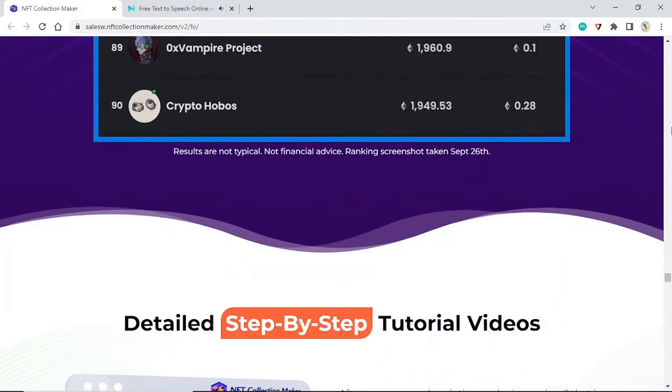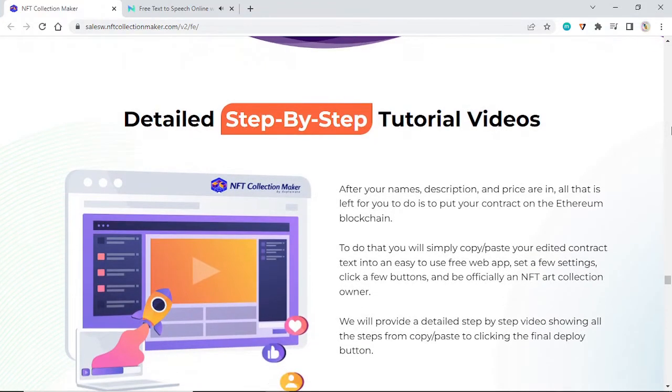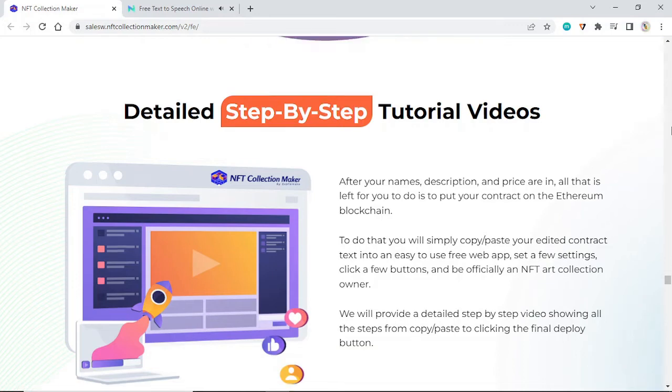Detailed step-by-step tutorial videos. After your names, description, and price are in, all that is left for you to do is to put your contract on the Ethereum blockchain. To do that, you will simply copy-paste your edited contract text into an easy-to-use free web app, set a few settings, click a few buttons, and be officially an NFT art collection owner. We will provide a detailed step-by-step video showing all the steps from copy-paste to clicking the final deploy button.